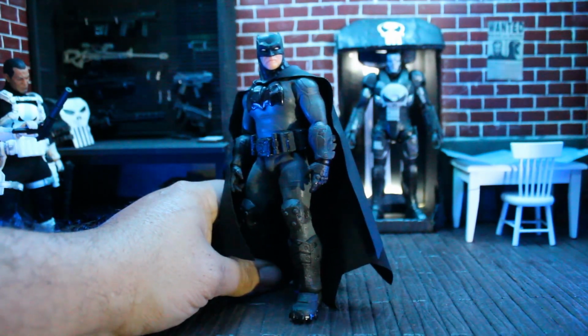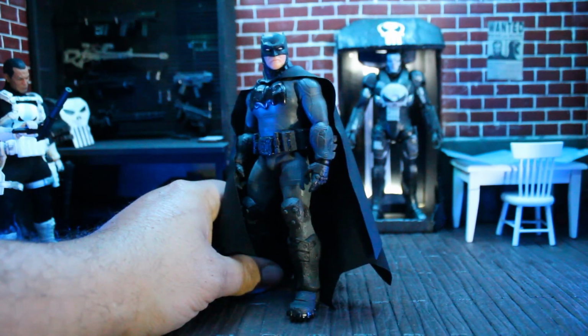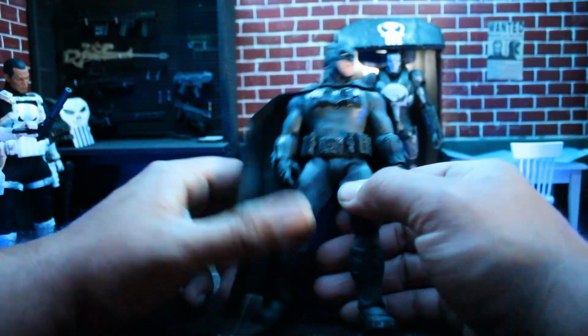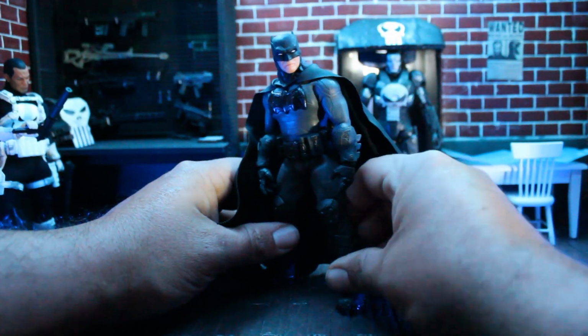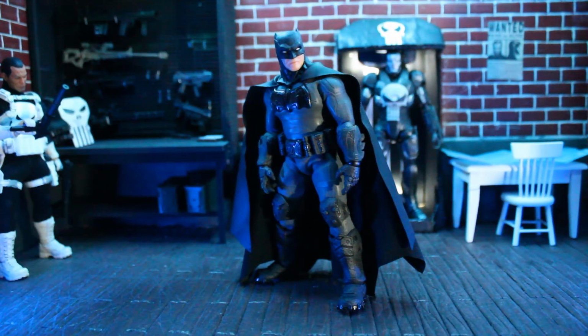The MDX came with a lot of accessories. This Batman came with a lot of accessories, and the articulation was nice. The suit was nice. They went with a rubber suit, just like the Spec Ops Punisher. They did a lot of cool things that were different on this figure, and I really enjoyed it overall. But we're gonna move on.